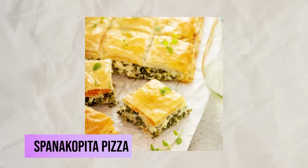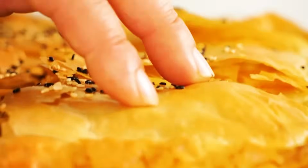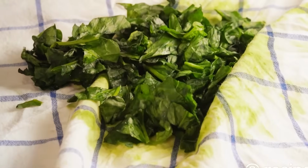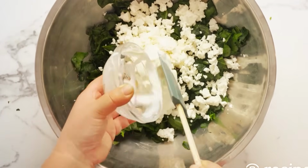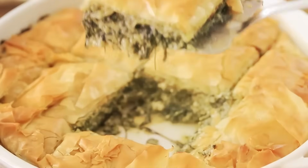Spanakopita, on the other hand, is a traditionally Greek dish. This is a savory pie, and it makes a lot of use of some ingredients you don't typically see as the main stars of the show in America. You have parsley, dill, and spinach as far as herbs and greens go, and feta cheese. Top it off with some caramelized onions, and you're good to go.